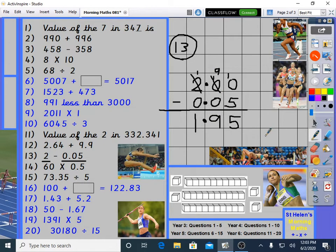1.95 metres. That is very nearly 2 metres, which is taller than almost all humans. 1.95 would be a very tall human. Jessica Ennis is not 1.95 metres high, but she can jump 1.95 metres high, higher than her own height. I'll show you this picture now. So the answer is 1.95.